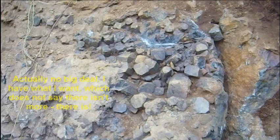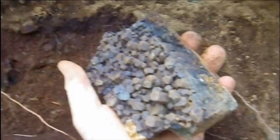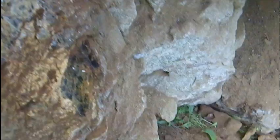Oh, look what's up inside here. This is what we call a vug. Maybe you can just see it there, a rim of crystals, and it looks like it's loose, so I'm going to pull it out. There's the first thing I just pulled out with my hands in the flip-flops. Really wasn't prepared for this, but it's coming apart in there.